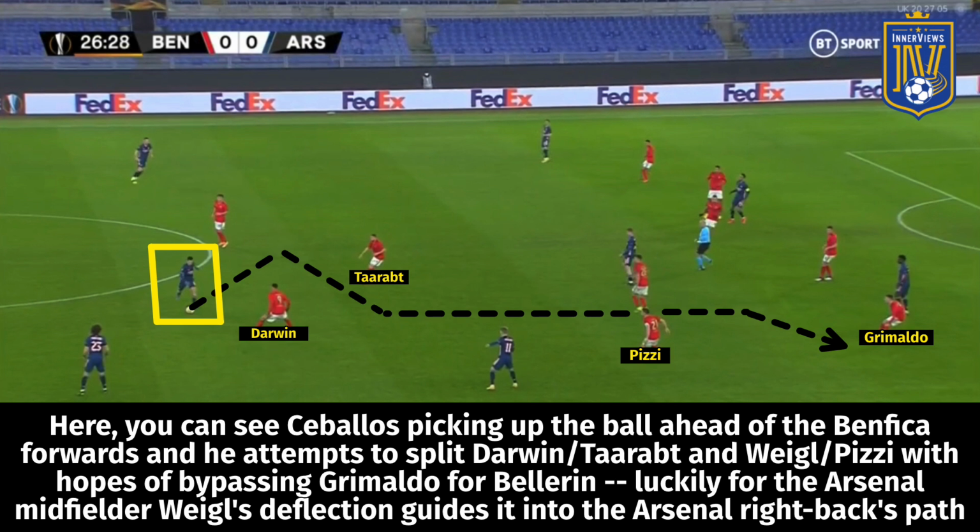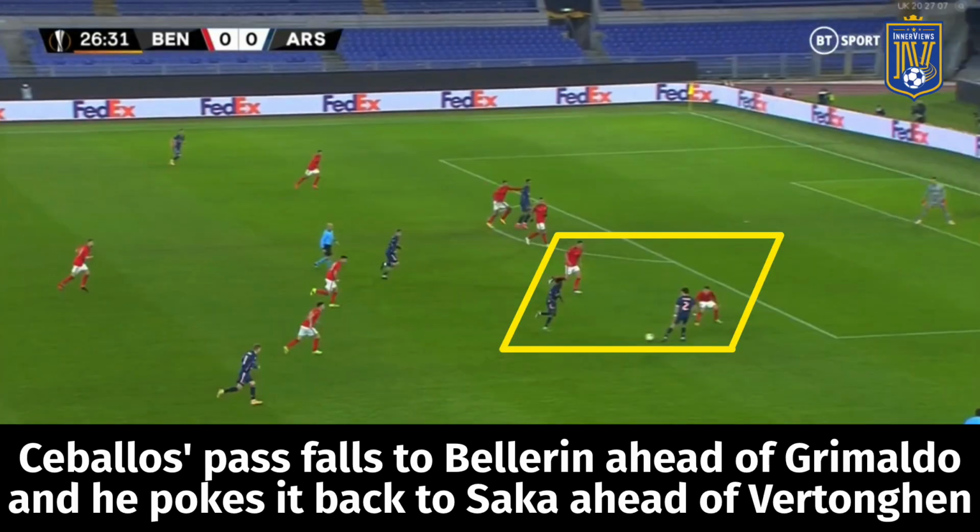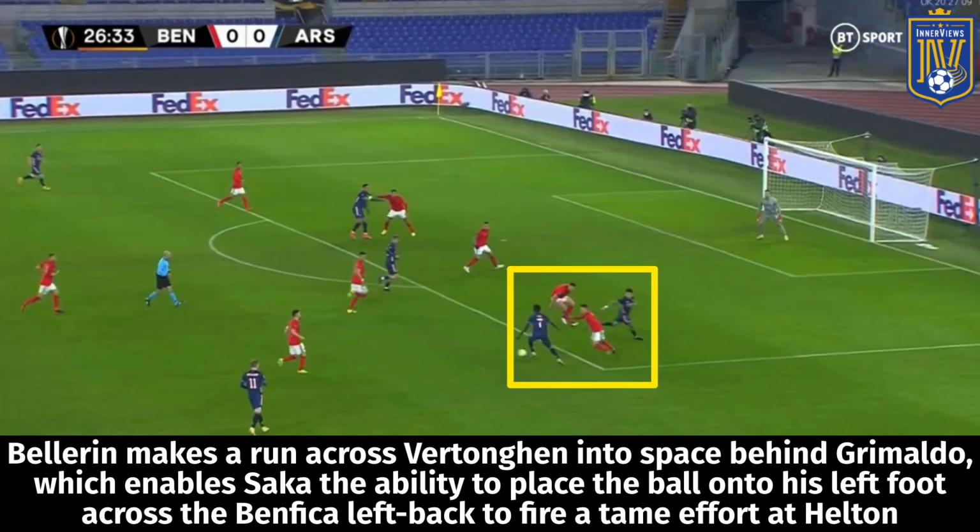Shortly after that, you could see Ceballos picking up the ball ahead of the Benfica forwards, and he attempts to split Darwin and Tyrrell and Weigl and Pizzi with hopes of bypassing Grimaldo for Bellerin. Luckily for the Arsenal midfielder, Weigl's deflection guides it into the Arsenal right back's path. When Bellerin receives the ball ahead of Grimaldo, he pokes it back to Saka ahead of Vertonghen, and Bellerin makes a run across Vertonghen into space behind Grimaldo, which enables Saka the ability to place the ball onto his left foot across the Benfica left back to fire a tame effort at Helton.